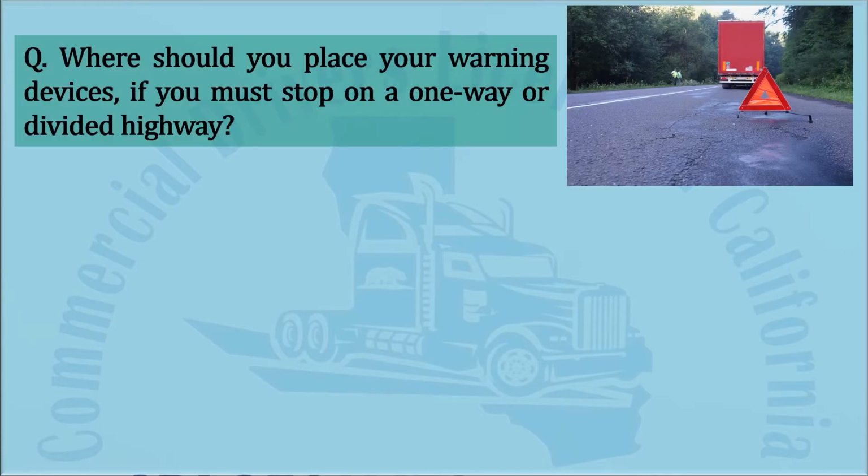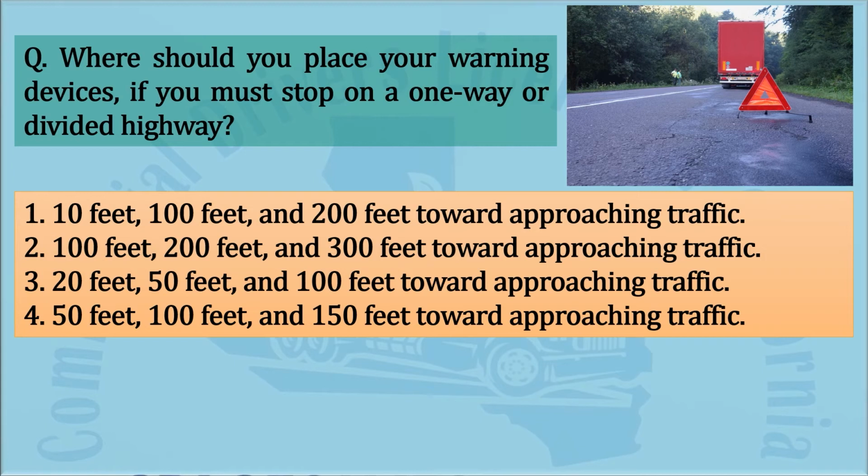Question: where should you place your warning devices if you must stop on a one-way or divided highway? Option number 1, 10 feet, 100 feet, and 200 feet toward approaching traffic. Option number 2, 100 feet, 200 feet, and 300 feet toward approaching traffic. Option number 3, 20 feet, 50 feet, and 100 feet toward approaching traffic. Option number 4, 50 feet, 100 feet, and 150 feet toward approaching traffic.